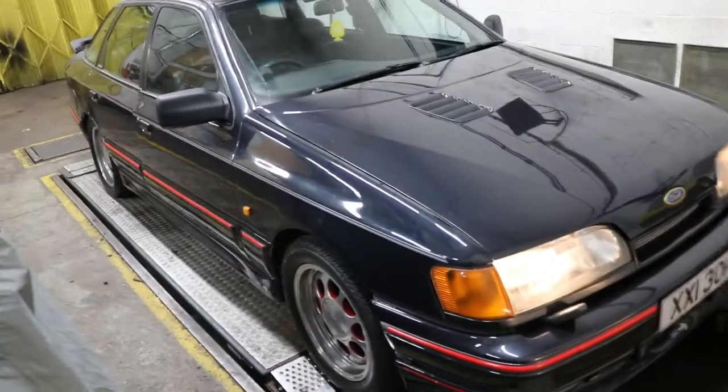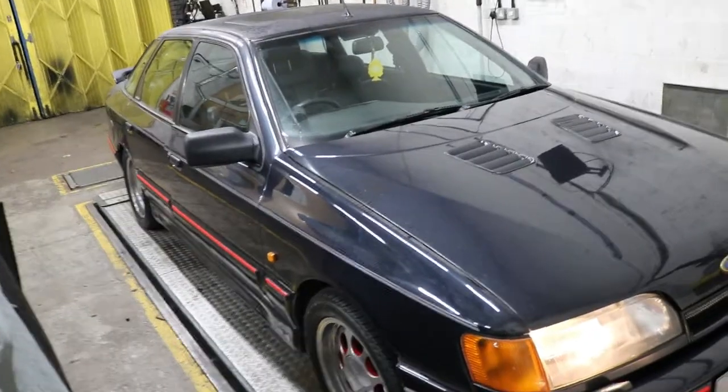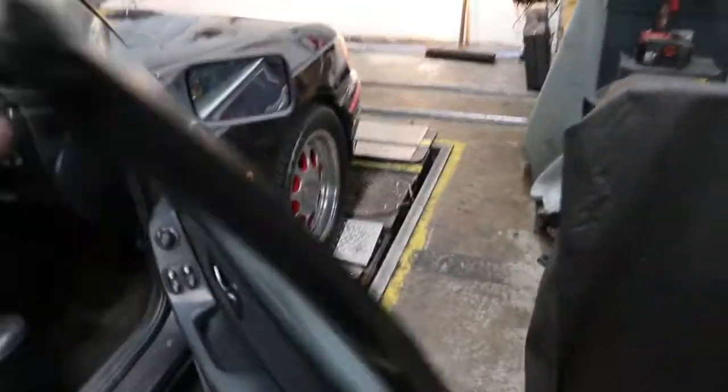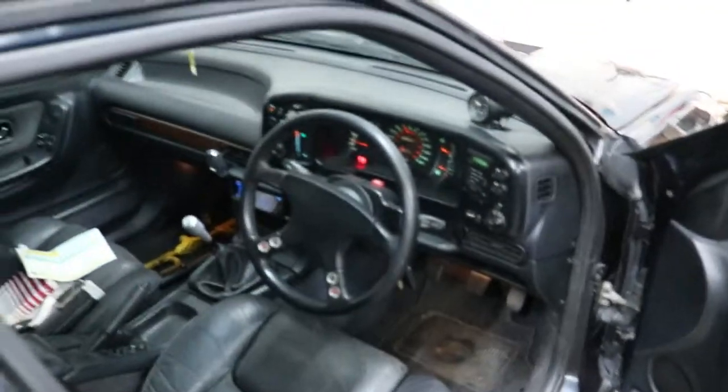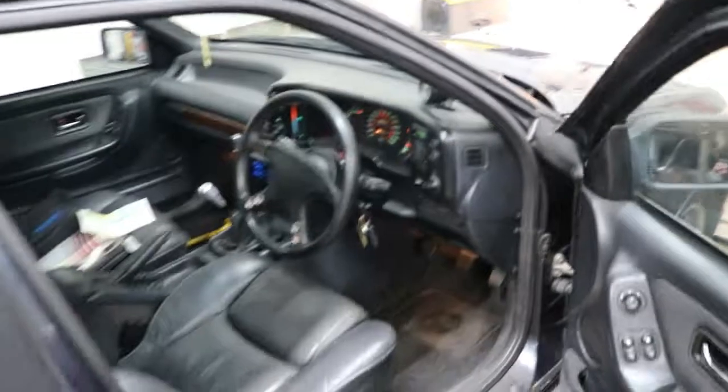It is a Ford Granada Scorpio 4x4 Janspeed Turbo. I drove it back, and it drove back really well for a 32-year-old car. It's got pretty much everything electric inside it. I didn't even know it had a rear view camera on it as well, and the little head unit, which was handy. I'll show you the engine.